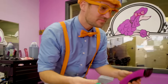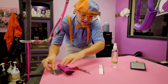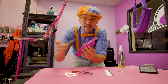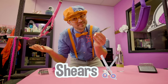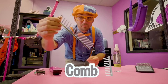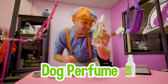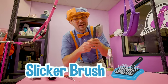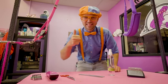All right. I think we have everything we need to cut Lino's hair. So we have clippers, shears, scissors, a comb, some dog perfume, and a slicker brush. There's a lot more things in there that we'll probably use, but for now, this is good. Yeah!